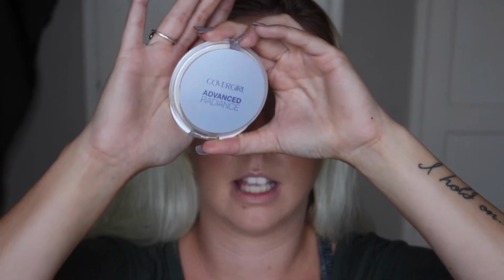I do get more oily skin throughout the day, so I'm gonna use a powder. I know that's weird. I'm gonna use a powder to set it, but it's a luminous powder. So if you have a powder that provides luminosity, this would be great. The one that I love is a great powder in general. It's the Covergirl Advanced Radiance, and I'm not joking when I say I love this, because I'm almost out. It's so great to set the face but not make it completely matte. It adds a nice sheen.